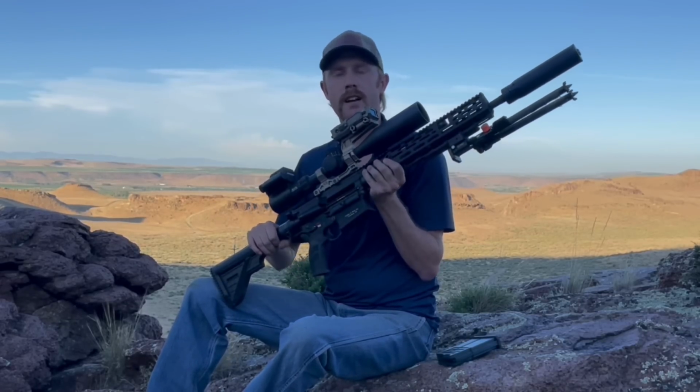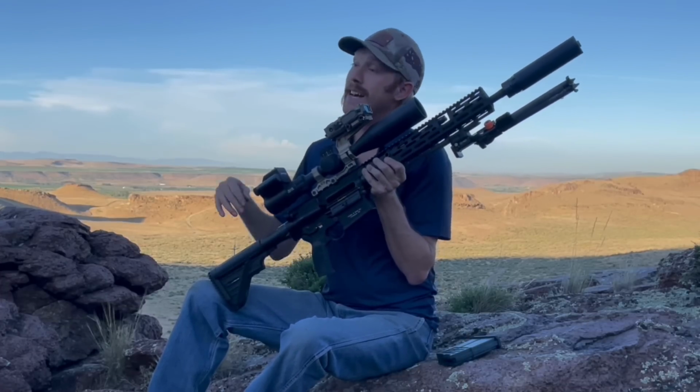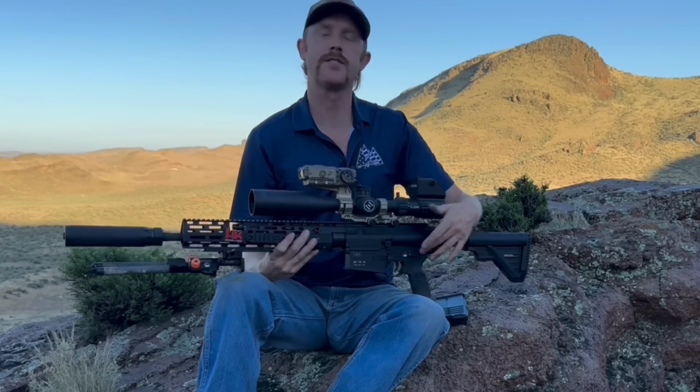Obviously the performance is there, the ergonomics are there, and it's a fun rifle to shoot. Now what are the negatives? And there definitely are some negatives. So number one, the biggest negative to me is the trigger.